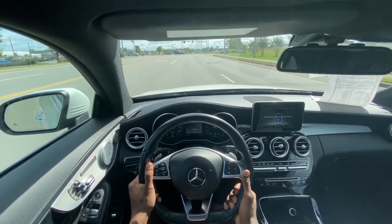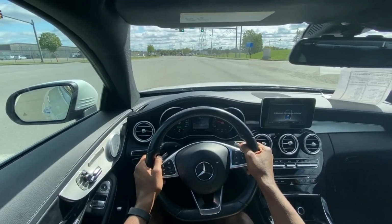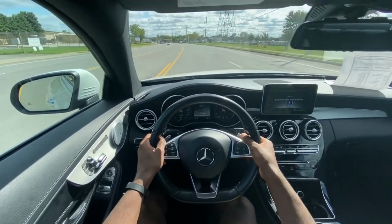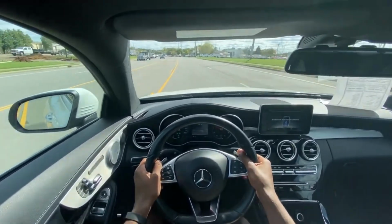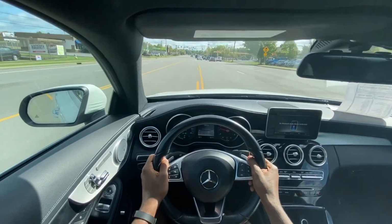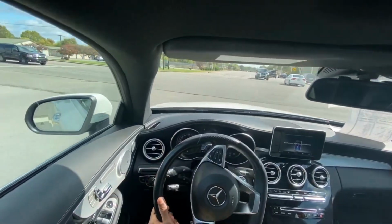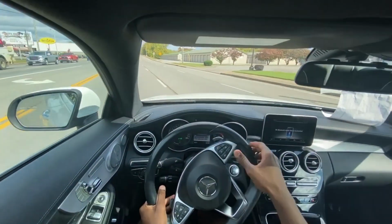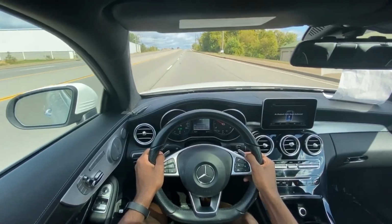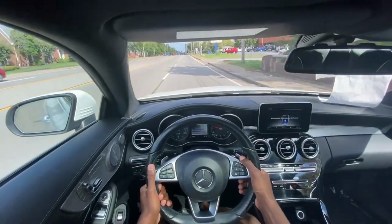And if you want to, you can even use the paddle shifters in eco mode. And it still shifts very quickly in eco mode with the paddle shifters. And comfort mode is really nice too.